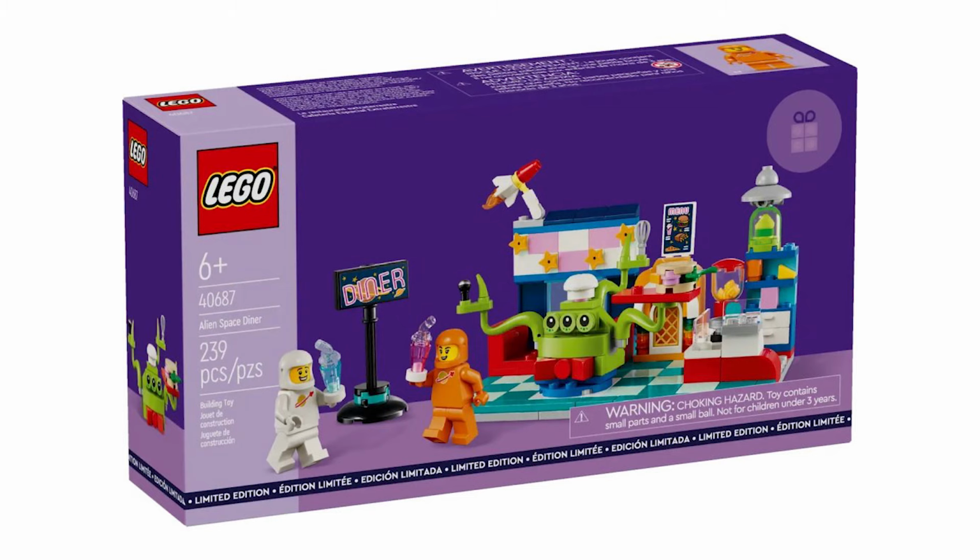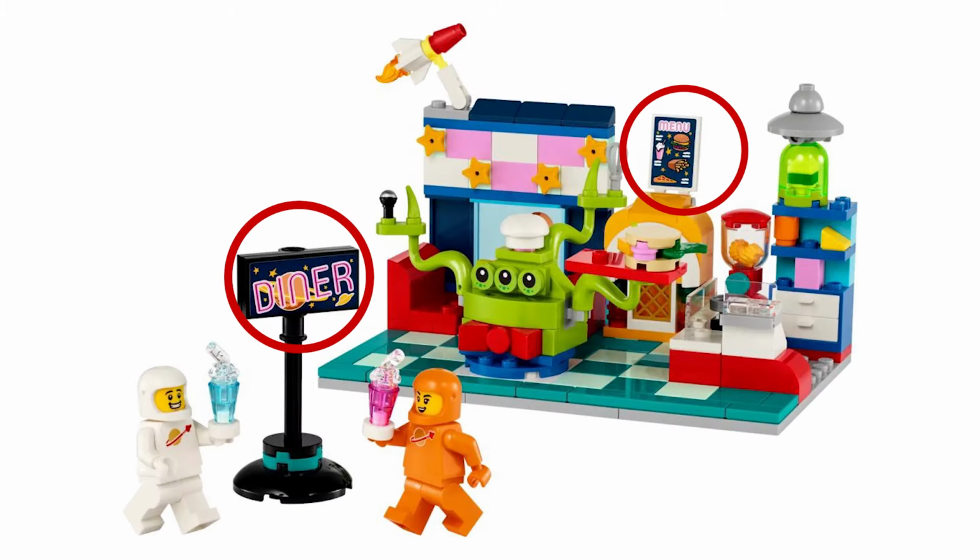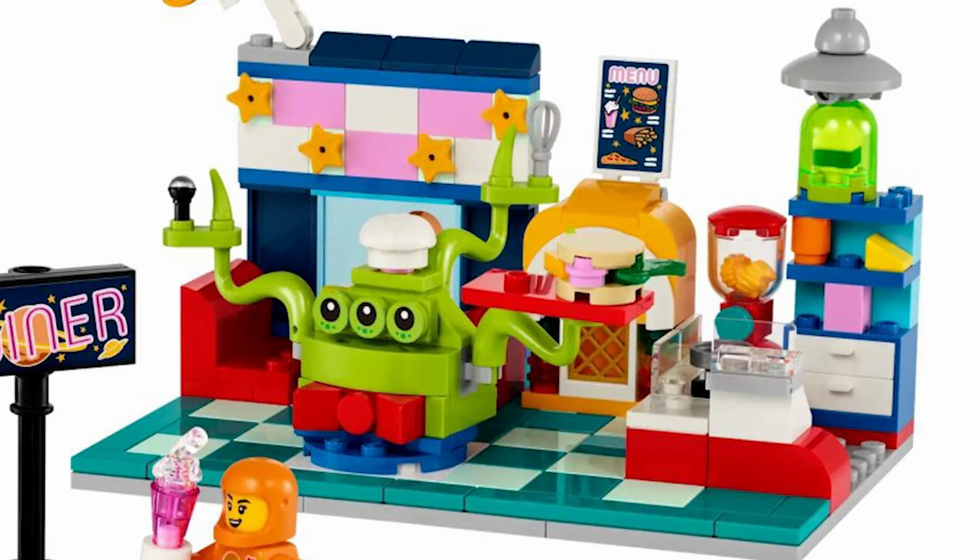It was another way to get the orange classic space minifigure, which was previously locked behind a book. I think it was a 2020 book you had to pay for, but now you can get it in this gift with purchase, which is awesome. You also get a white one. There are a couple of stickers involved in this for your menu and your diner signs, but it's an alien space chef and he's got his burger and then there's space stuff in the background.